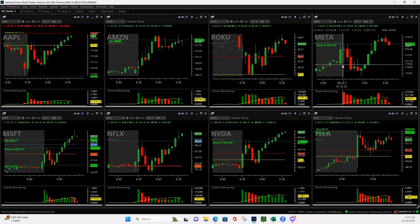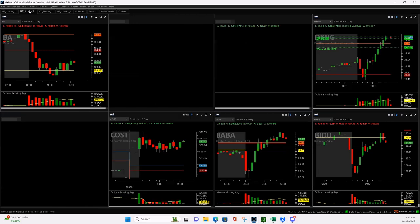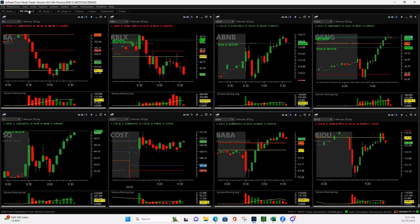So if it looks like a bunch of stocks are ripping up and this gives me a red bar, then I might say, yeah, it's time to bail because it's just going to rip higher. Or if a lot of stuff's starting to really come down, then I would just wait for another red bar. See, we got two red bars from some stocks here.